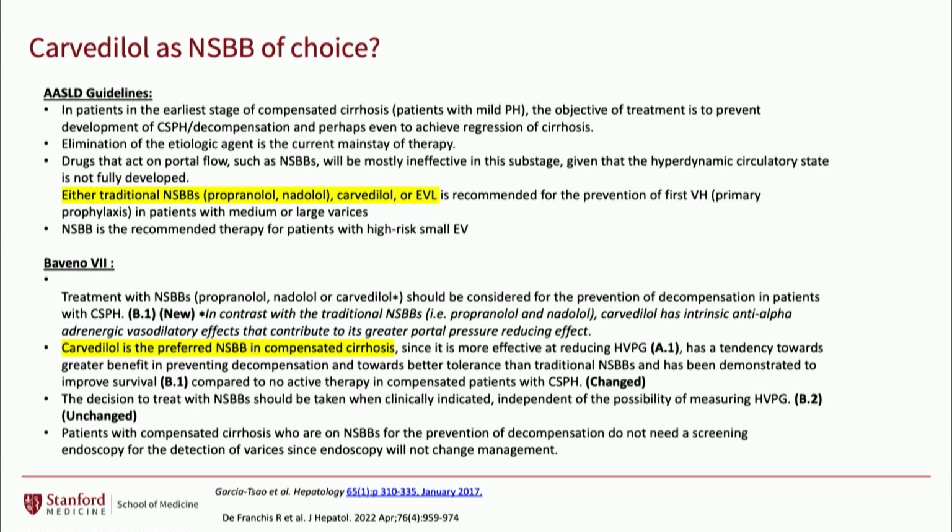The Baveno 7 criteria actually says that carvedilol is the preferred non-selective beta blocker in compensated cirrhosis since it's more effective at reducing the HVPG, and it should be used as first-line therapy because of its alpha adrenergic activity. I think in decompensated cirrhotics, you'd have to worry a little bit more about dropping their pressure because of that secondary effect as well.